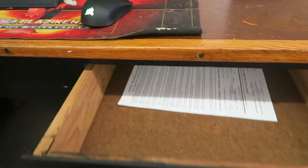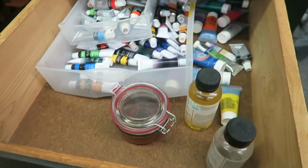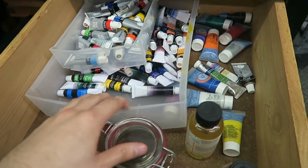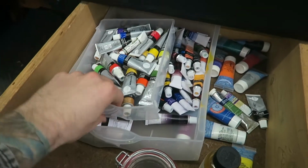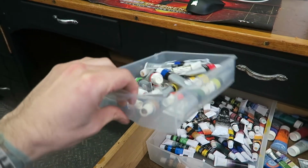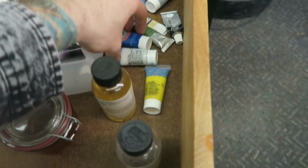So yeah, guys, while I'm looking over the footage, I realized I didn't even show you what was inside of my desk, which is probably what a lot of you guys came to this video to see. That's just paperwork for the shop. These are all of my oil paints. These are watercolor paints. I keep them separated in little drawers. So that's that.